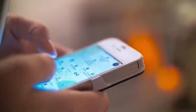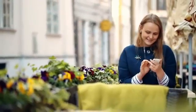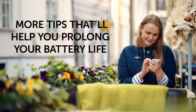Alright, now you're all caught up on what not to do when charging your phone and what you can do instead. How about some more tips that'll help you prolong your battery life?